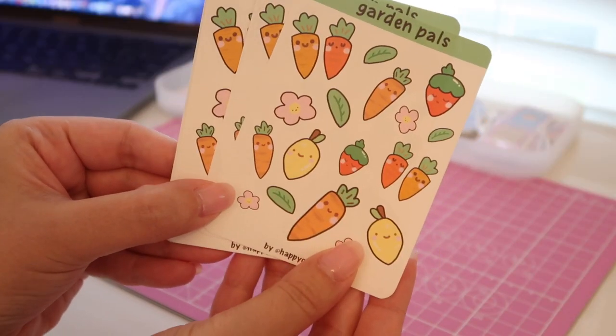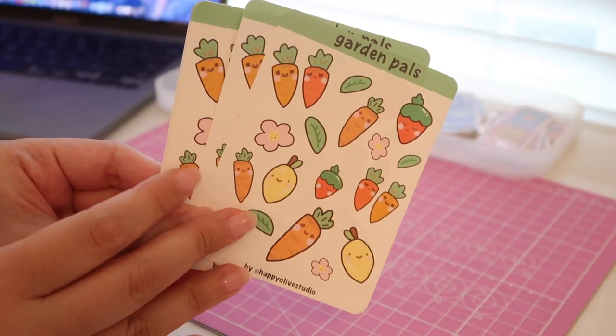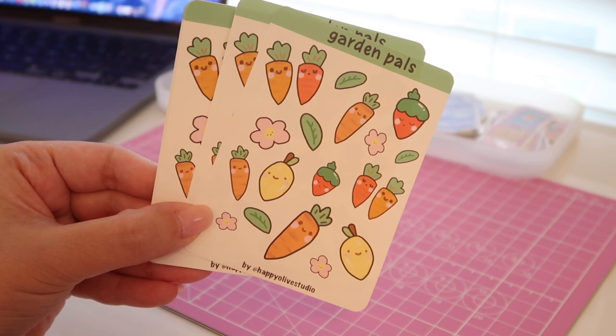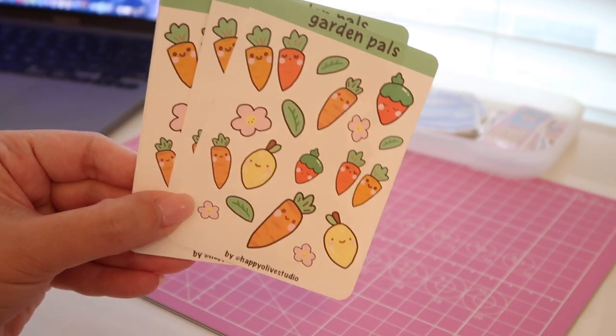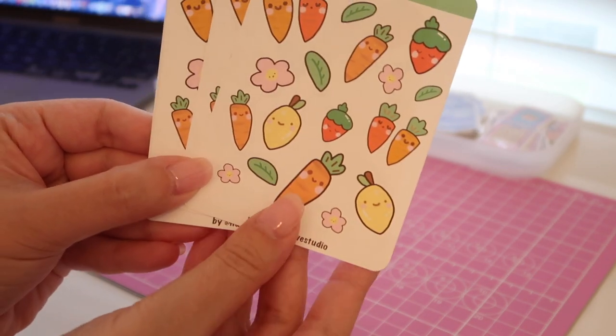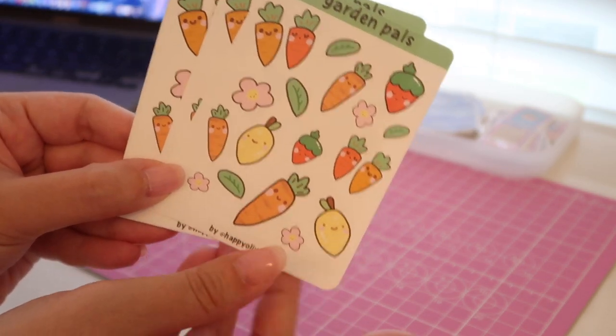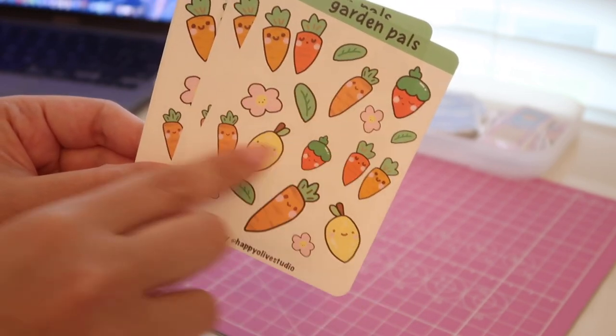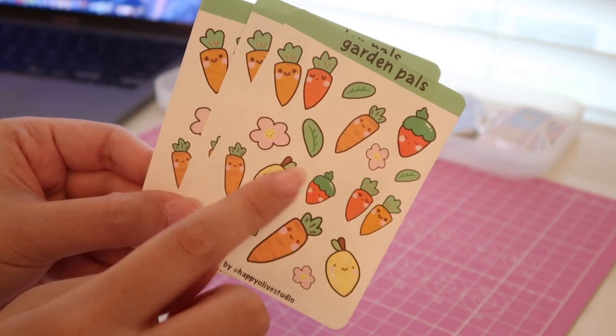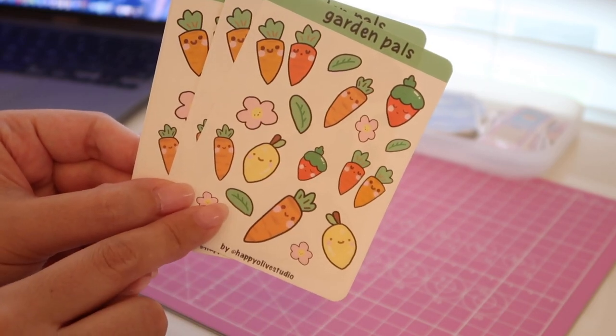And then I have Garden Pals. This was one of the first sheets that I actually ever designed because I wanted to do something with little carrots on it, because I had just become a 17 carat around that time as well, and I just thought that it would be cute to commemorate that. So this sheet means a lot to me. It is a very simple design. It is also kiss cut, and it is also on that weatherproof matte sticker paper.